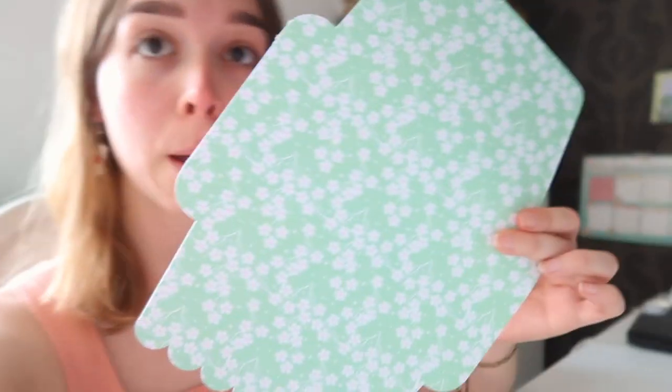I thought I'd use this paper and I was gonna decorate it with some of these cat stickers because I know she's a sucker for cats. So hopefully I can get it done and sent off in time.